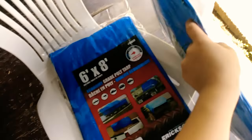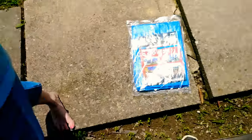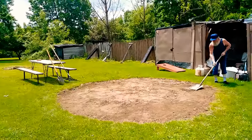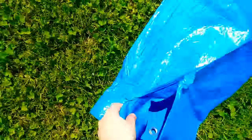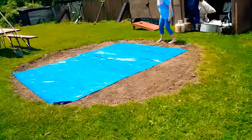These are the tarps. Here, put the tarps down. Don't throw it on the ground, then I gotta bend over to pick it up. Well, I gotta do it myself. Take them out, they'll probably start ripping. Don't take them things out. Put it on here. So we got the tarp down here.